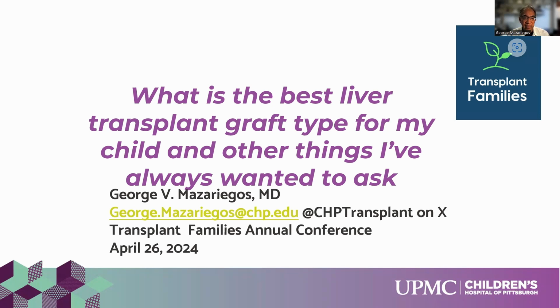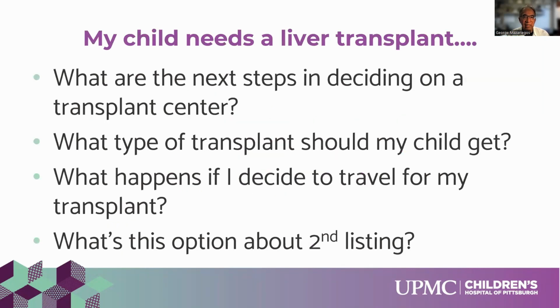When you're at the point of your child needing a liver transplant, I understand that there may be so many questions continually bombarding you, with opportunities to investigate further, with questions you've heard, and advice from others. We could spend a whole week talking about some of the things that we've learned over time, but I'm going to try to distill this into 25 minutes of discussion that can hopefully point you in the right direction.